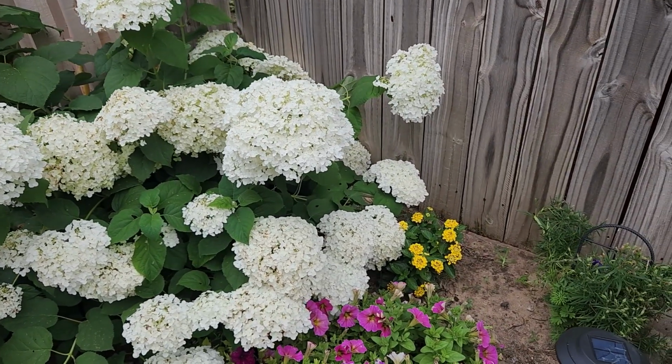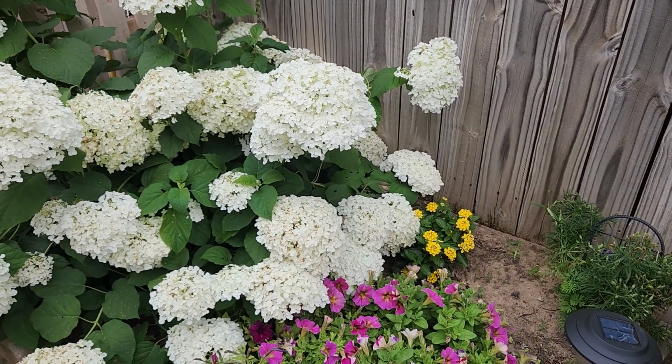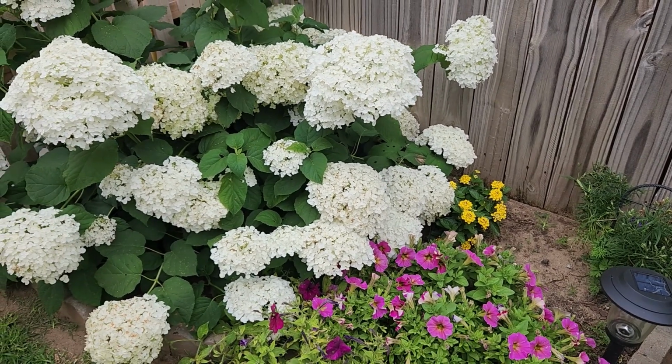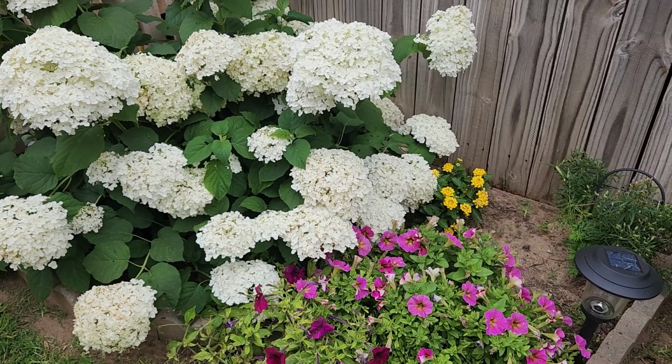There's another of the lantana, the yellow lantana that I was talking about. I figured when I put it in there that it would just kind of take over half this bed. So, I don't know, right now it's pretty small.